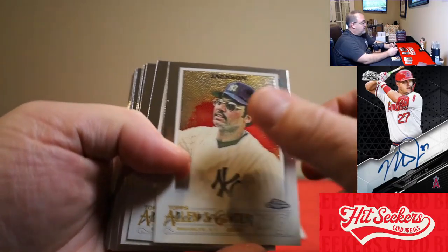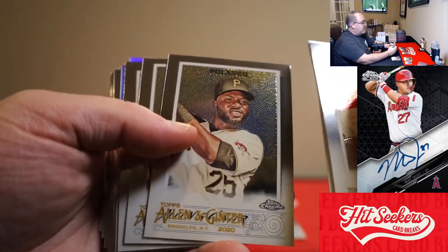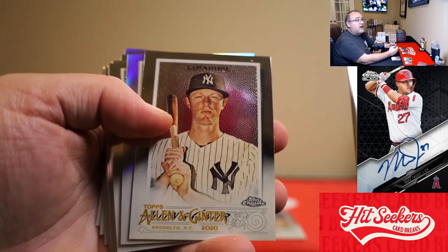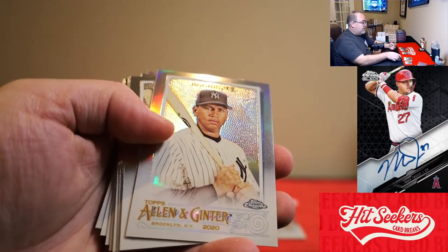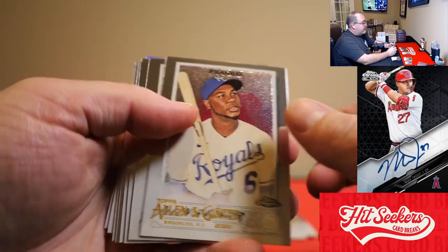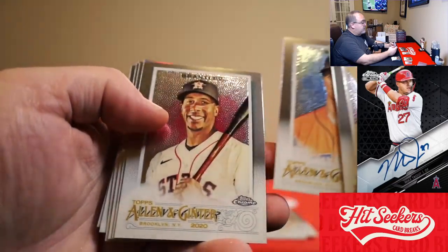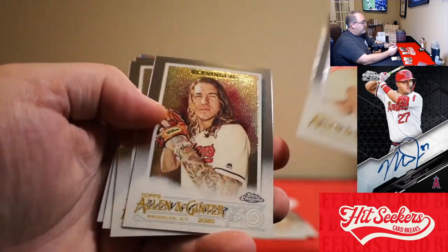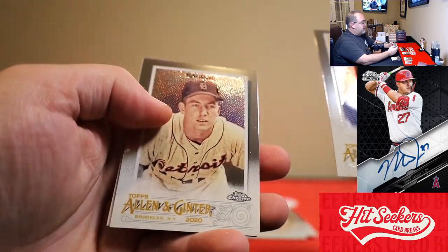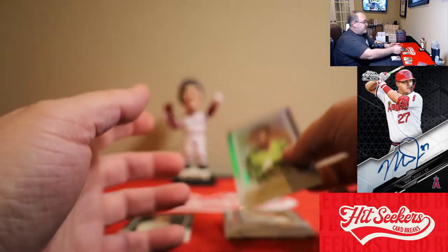All right, Reggie Jackson, Puck, Bieber, Polanco, Piazza, LeMahieu. Here's a nice A-Rod refractor. Franco, Ty Cobb, Greinke, Brantley, Pujols, Clevinger. There's Griff, the kid, K-Line, and a Scurry silver.